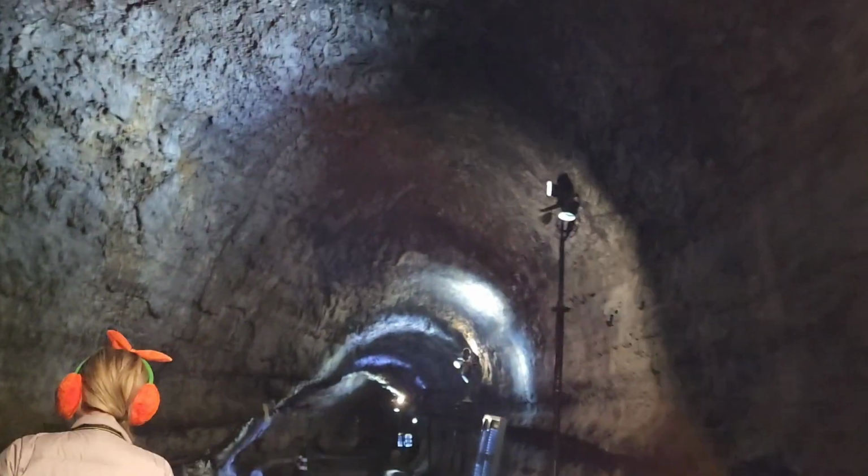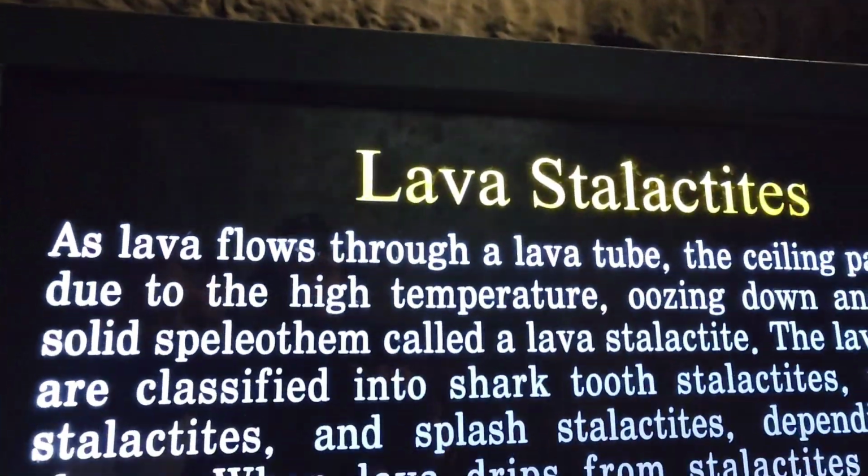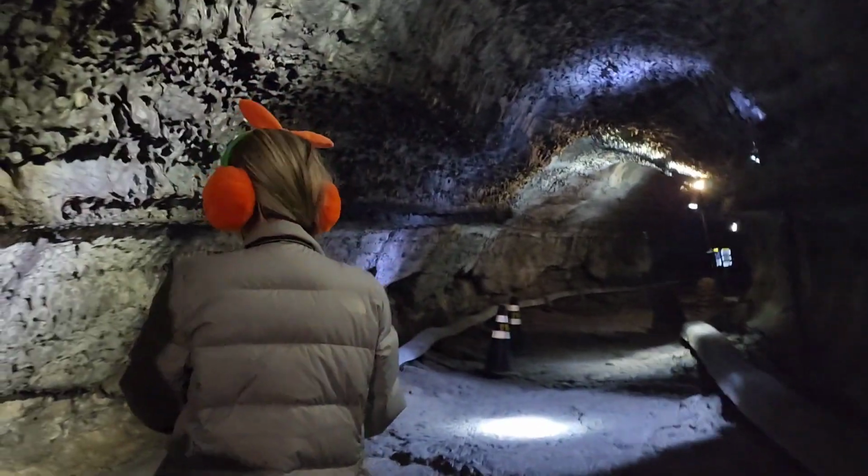You can see how uneven and rough the floor is, which is why we are walking carefully and slowly. Oh wow. Rocks, look at the rocks. Lava stalactites. Where are the stalactites? It's the small ones. Oh yeah, the little ones. Pretty. Watch your head. It's different. Look at the lava stalactites.